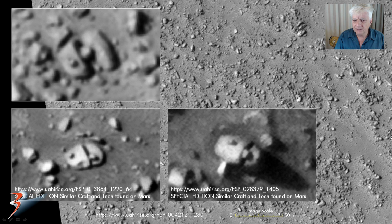But let's have a look at some similar anomalies I found in various photographs. This one over here, also a bottom part with what looks like a little sphere in that opening over there, and then this part on top, it's got what looks like a hole or a protrusion on that side. So very, very similar in geometry and size. And then another similar object, also a bottom part, a smaller part sticking out of an opening, and then what looks like a hole or a protrusion on the part on top. So you can refer to these videos to check these out. So special edition, similar craft and tech found on Mars.